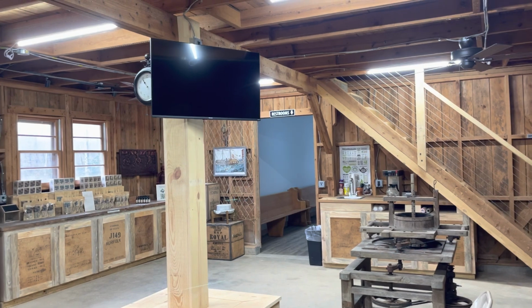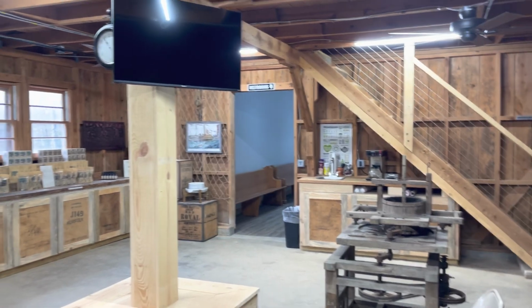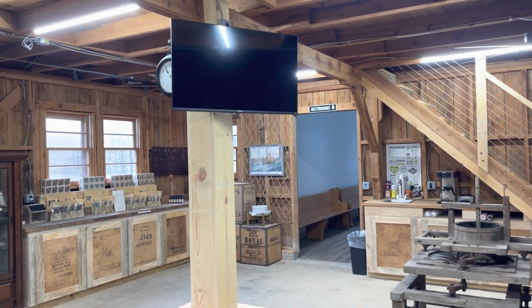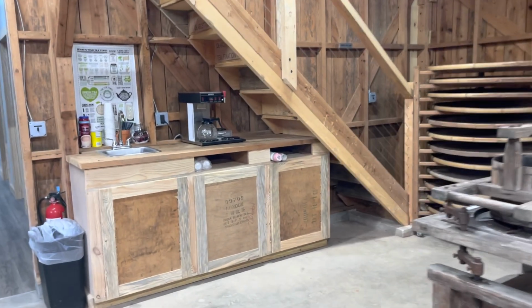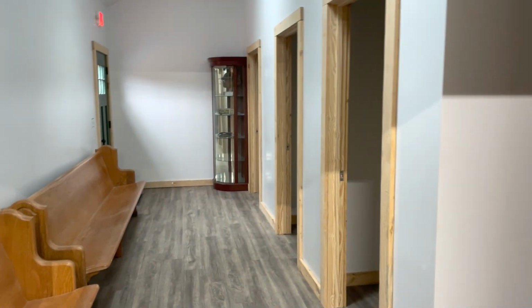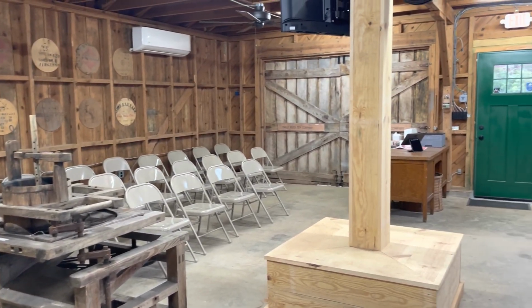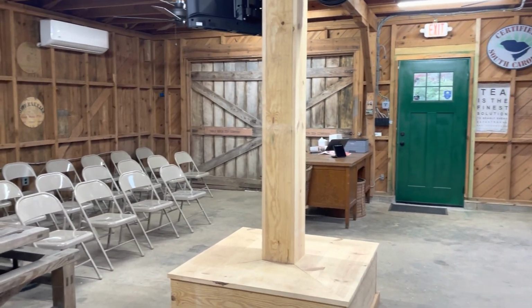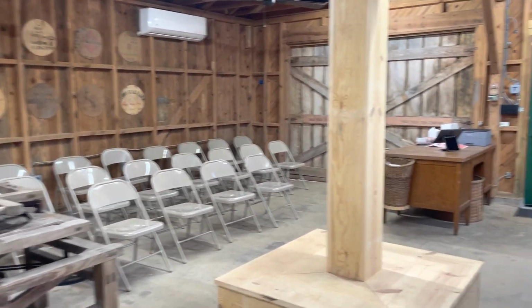Up here, we've got a video monitor that's a smart TV. So you can, as an instructor, load up a thumb drive or whatever and PowerPoint off of that TV to help with your classes. Over here is a little tea station. And then, of course, we've got restrooms off the back hallway here. So it's a good space. It's something that we don't necessarily want to have a ton of various traffic, but working with educators, it's a little more of a responsible crowd. And so that's pretty cool.